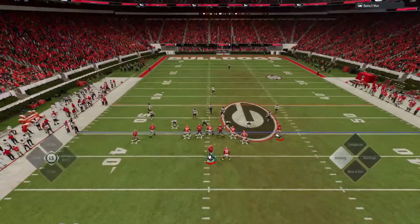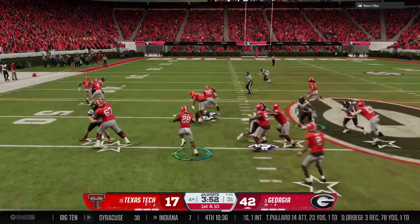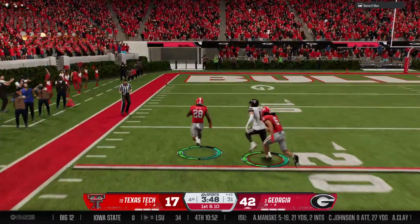The offense getting set for a first down from the 45. They'll run it to keep this clock grinding. Still on his feet at the 45. Oh, there's an out.